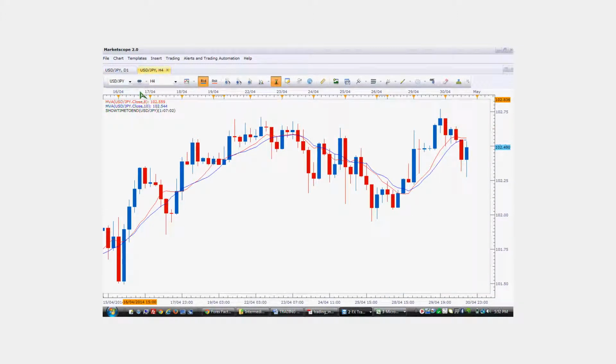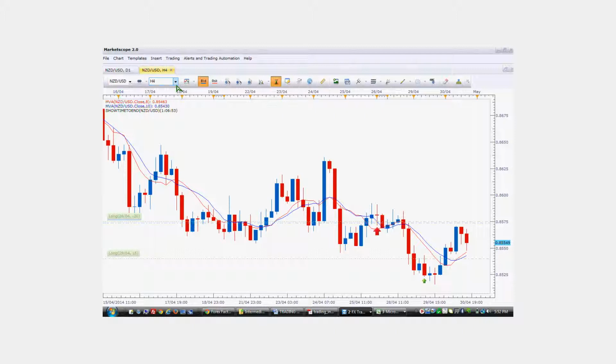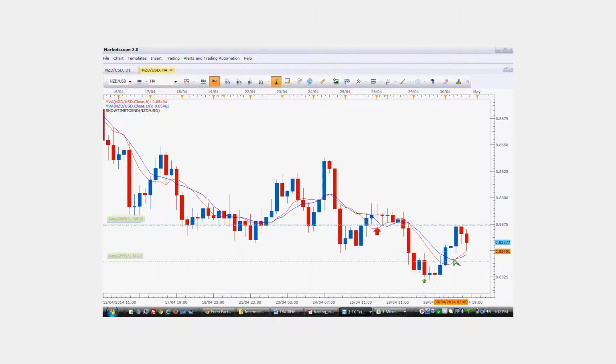Now I have a Kiwi long, but I think it's a bit too late. The entry was this candle right here. It's giving another opportunity. So if it closes like this above the 8 and the 10, there could be another opportunity here to go to the upside. But the entry was that candle there.